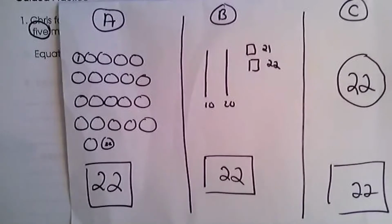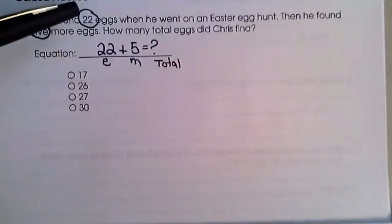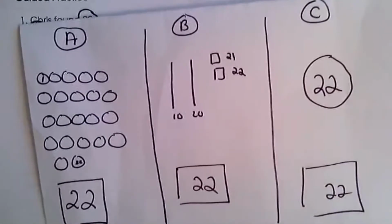Now, being good mathematicians, if we have the option to represent 22 so many different ways, we also have the opportunity to do it the best way. Given these three options and our new problem, 22 plus 5, which is the best way to represent 22? Camille?